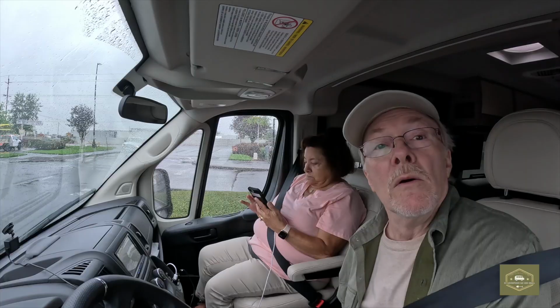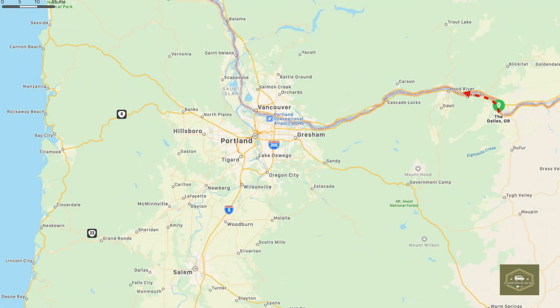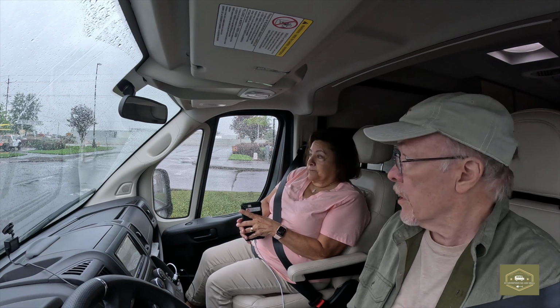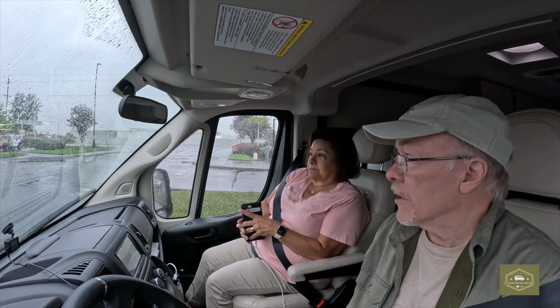Well, good morning. We're on the road again. We're making our way to Cannon Beach, Oregon. We stayed with some friends here in Molalla, Oregon, and had a wonderful time. And so we just filled up with gas, and should have shown it to you. Not since I've been in high school have I pulled up to a gas station and had somebody fuel us up.